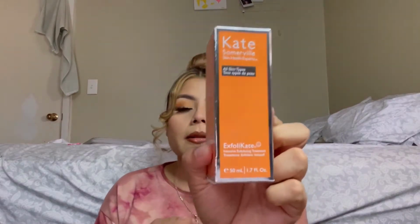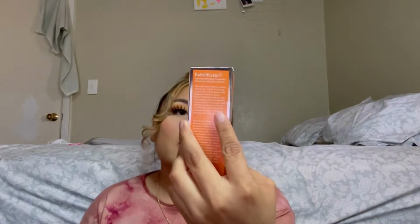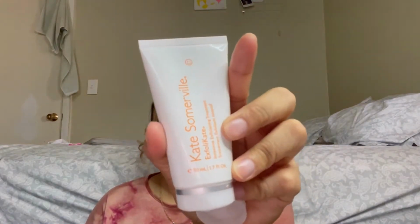Okay, so then I got this Somerville, and this is an exfoliator, an intense exfoliating treatment. It looks like this. Like I said, I've been really into skincare lately. So I got this also, basically an exfoliator treatment. So this is how it looks. I'll list down the products and the price of it as well, okay?